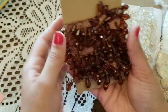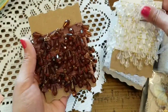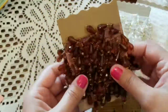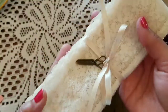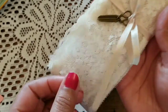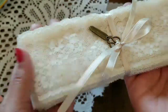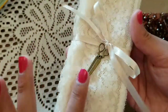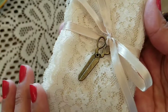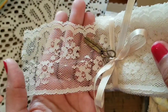All right, next up, we have some more of this fun trim. And this one seems to be a darker brown than this one. So these two are the ones that were making all the noise. How cute is that? And oh my gosh, Dolly, oh my goodness, look at this lace, isn't that pretty? Look how much of this there is. She packaged this so pretty. I know I keep saying that, but for real, it's gorgeous. She put a little scissor charm, isn't that cute? That's beautiful. Love this lace.